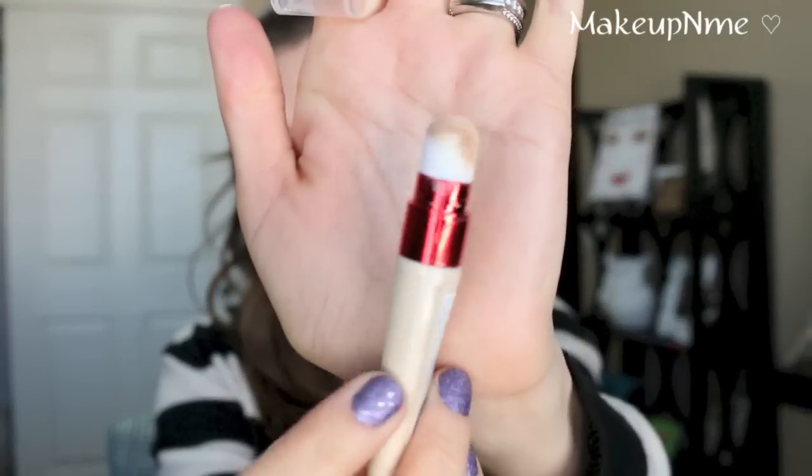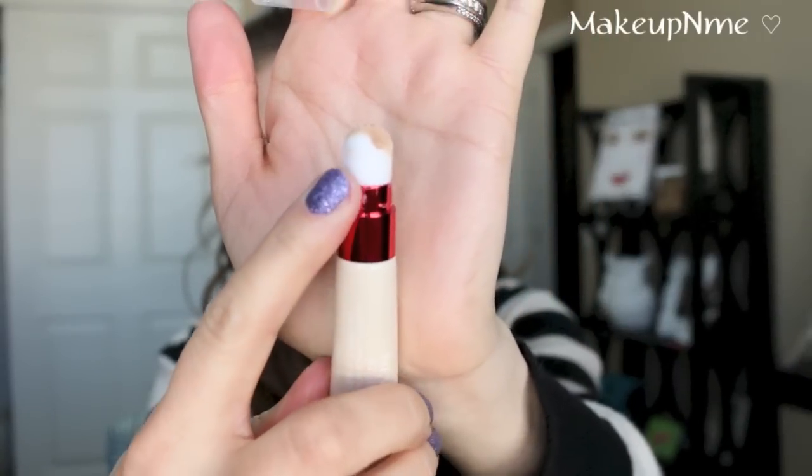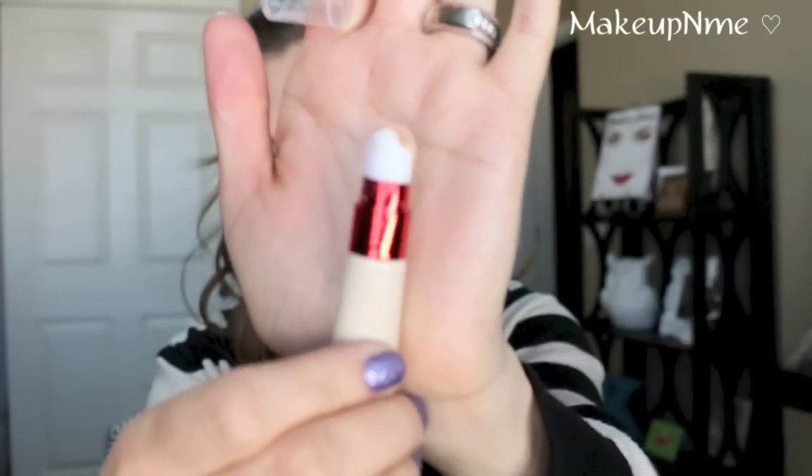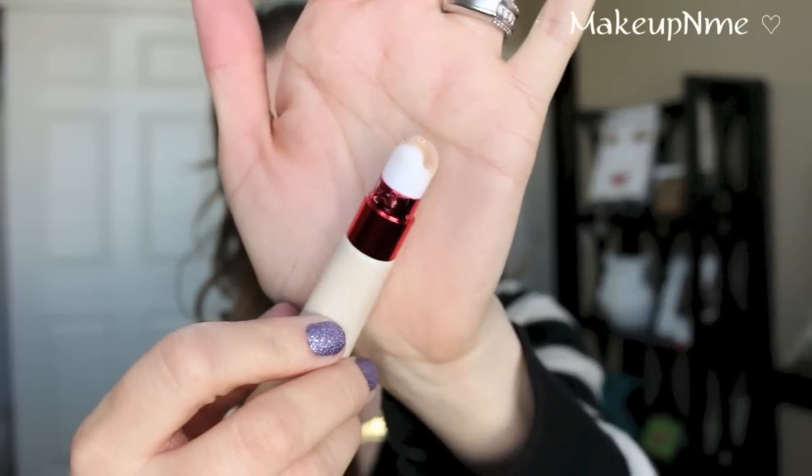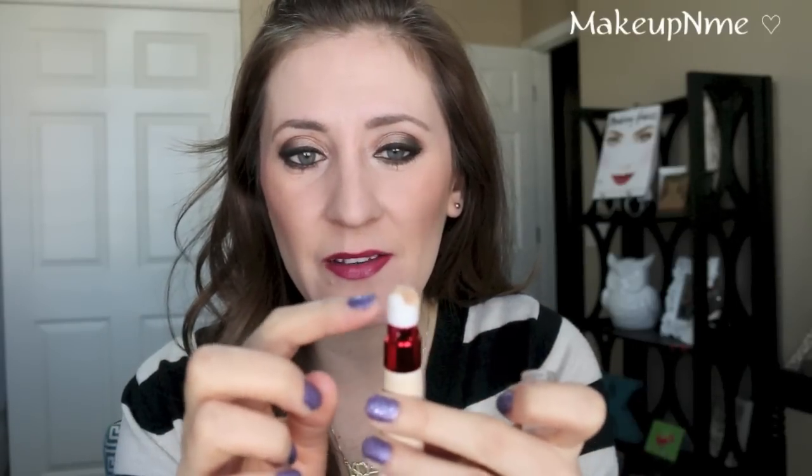It just squeezes out of the tube, and then there's a little sponge tip applicator at the top, similar to the Maybelline Dark Circle Eraser Concealer that I absolutely love. But this one is nothing comparable to that. This is really stiff and hard, and I just don't even know what the purpose of it is, because you can't really nicely, softly smudge it out or apply it onto your under eye area.